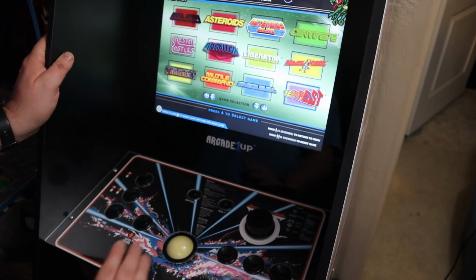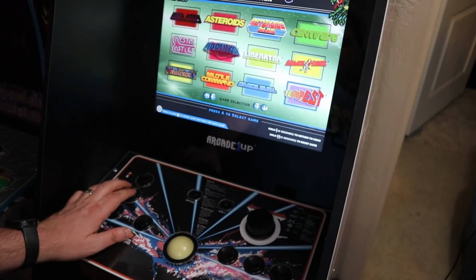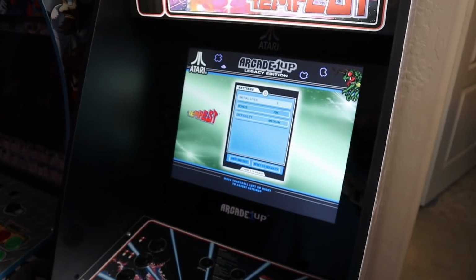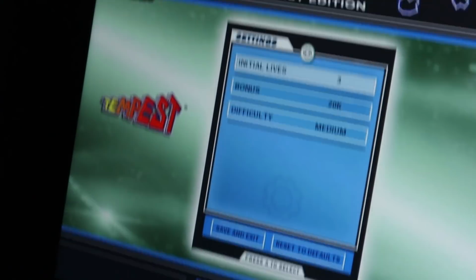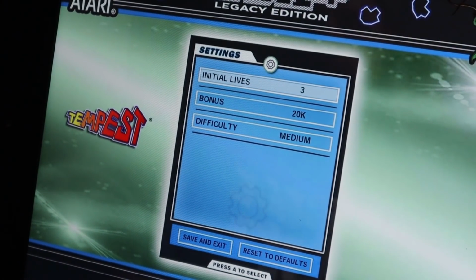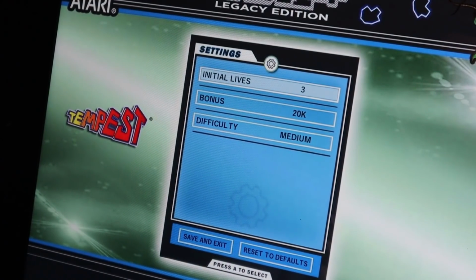However, if you're inside of a game and you adjust the volume, you'll hear the volume adjust upwards or downwards, but the actual volume level does not display on a screen while you're in-game. Interesting miss there. However, when you're on the main menu and you hit the Player 2 Start button on any game, you can hop in and adjust these dip switch settings.